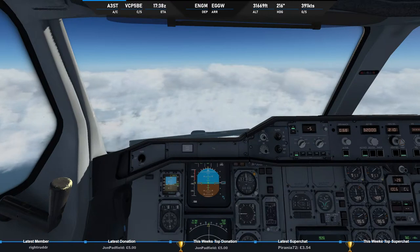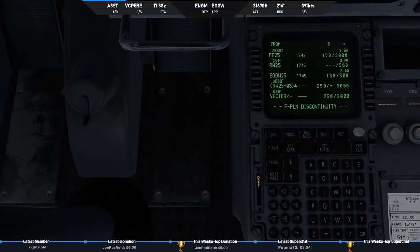Roll on the supersonic Beluga, said Russell. You can imagine. Can we go up to 340? Yeah, I wonder.